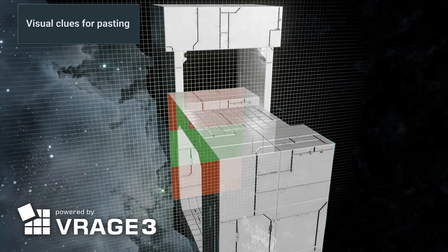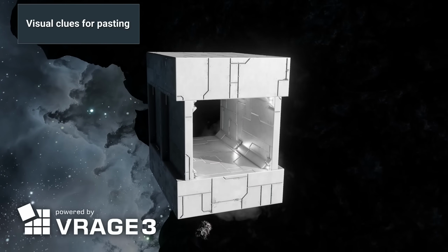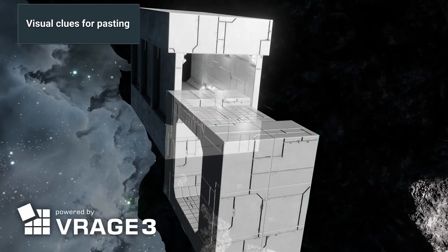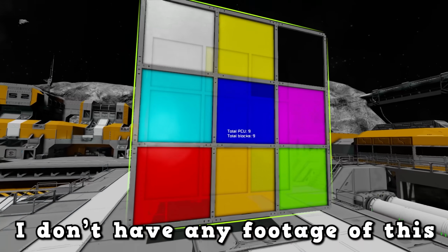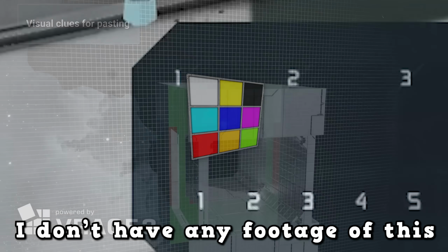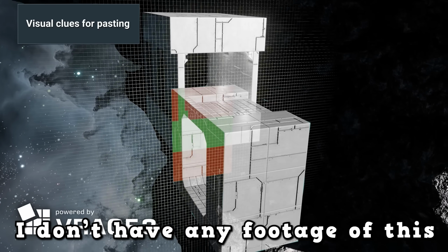In the middle of this teaser, you can see that they copy the structure they are building and then paste it down again. However, this isn't actually copy and pasting. This is part of a new blueprinting system. Effectively, if you take a section of something, you can copy it to your hotbar like you would a block, and then you can place it down, again like a block.